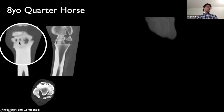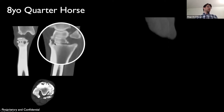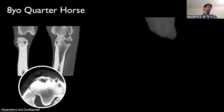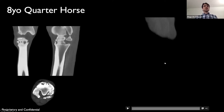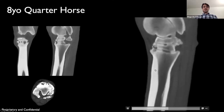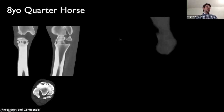We saw several cyst-like lesions on the third tarsal bone, and also associated with the proximal aspect of the third metatarsal bone, and obviously some bone proliferation extending proximally, which we can also see on the axial view. So I'm going to run the video. This horse also had some similar lesions, but not this severe, on the left hind. And he also had pretty significant narrowing of the joint space in these hocks.